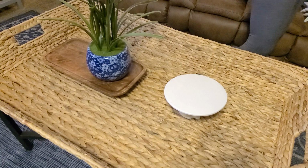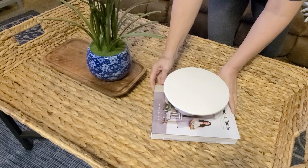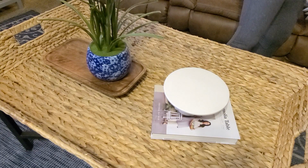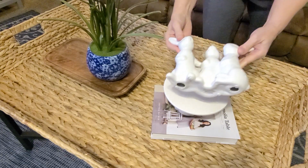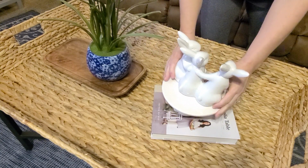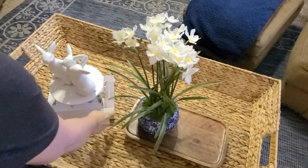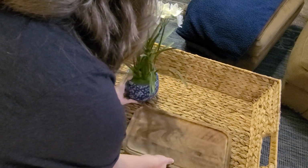I'm not going to add a lot of Easter decor in my living room. I pretty much have it decorated for spring. I mainly just wanted a few touches of Easter in here. So you'll see me put these rabbits in this rabbit tray here on my coffee table. And then over on the side table, I'll put some beautiful white tulips, which I think are perfect for Easter. And that's pretty much all that I do in my living room.